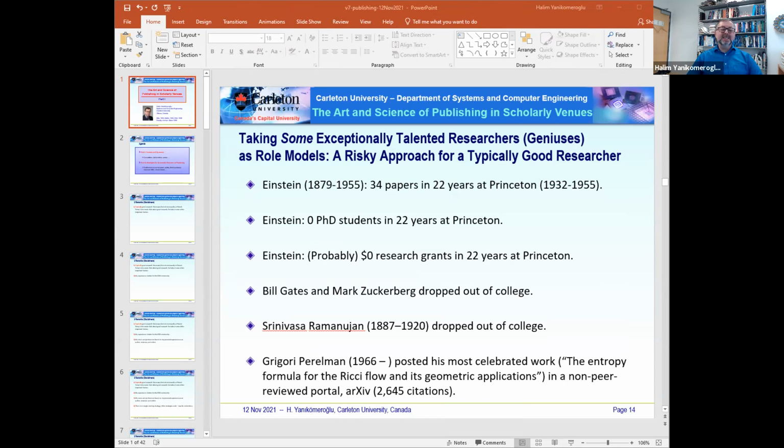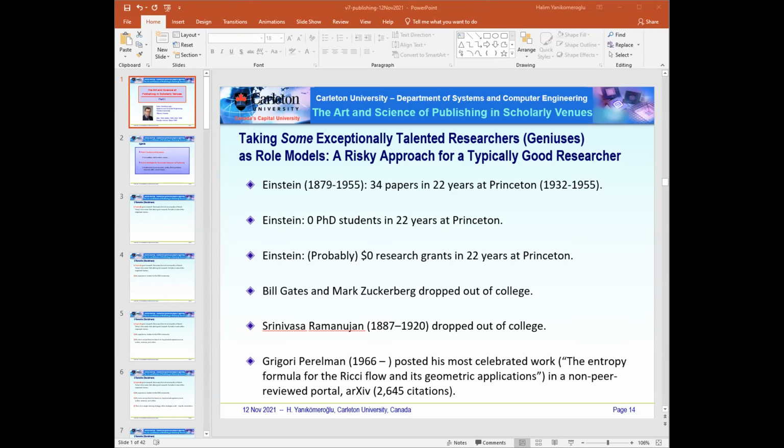I remember this incident, this eccentric mathematician from St. Petersburg, Perelman. He is in hiding actually, so we don't hear about him. But about 2010 or even earlier, he had some very big contributions at a very young age. And he has this quoted paper, the entropy formula for the Ricci flow and its geometric applications. Not that I understand what it is, but in math circles, it's a very celebrated paper. And he posted this in arXiv. It is not peer-reviewed.